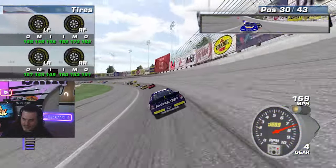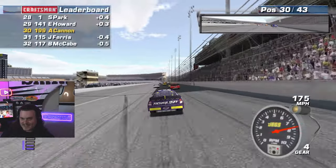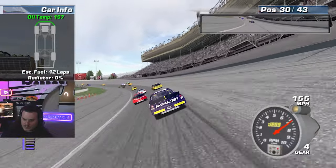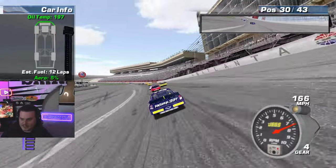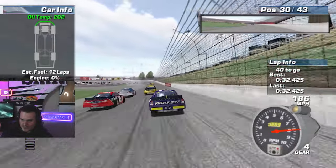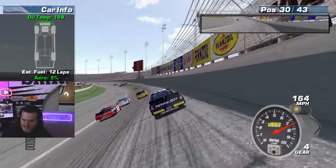I don't know how in the world he did not come back up into traffic, but let's see. Yeah, a little bit of... Ooh. Why did the car shoot left when I let off the gas? That was unexpected. I know I made that little change with the grill tape, but I didn't think it would make the car that free.